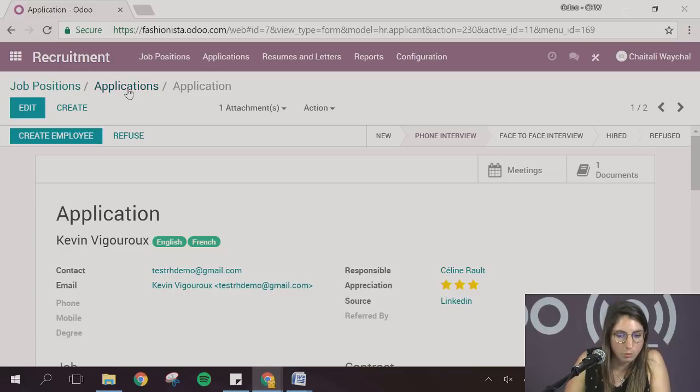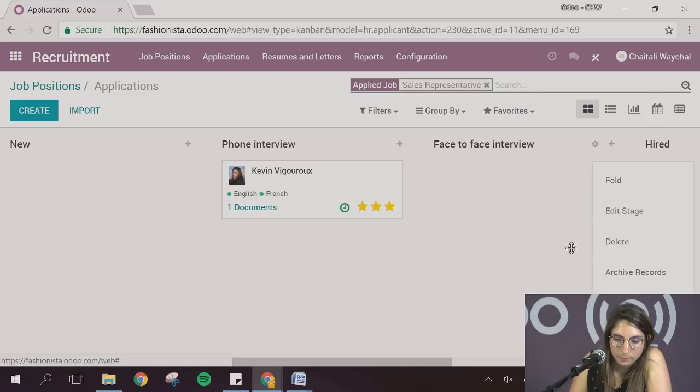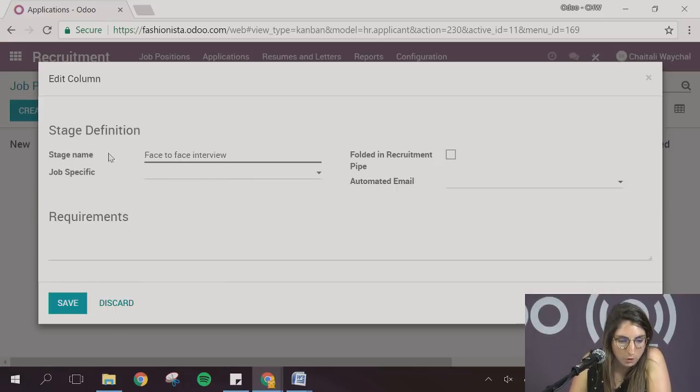What I also would like to show you is the different settings for the different columns here. So you can also edit the different stages. Of course, there is the name you give to your column. Job specific is basically when you need a unique stage for a unique open job. For example, if you are looking for a developer and that developer needs to pass a technical test remotely before coming to the office for a face-to-face interview, then you can just create a new column, technical test, and select the name of the open position.